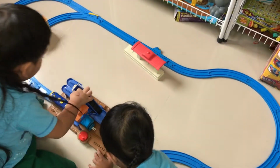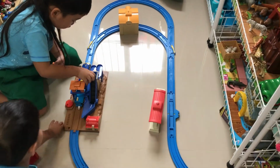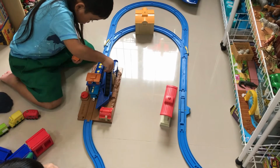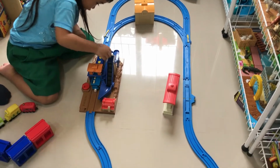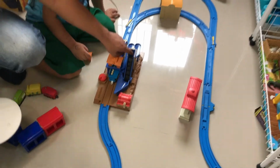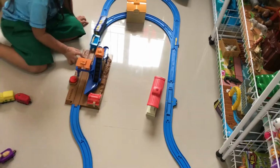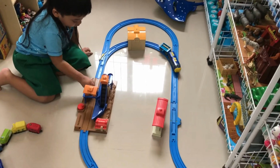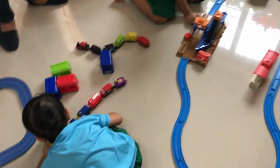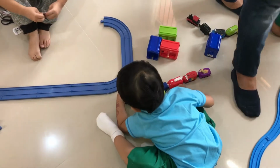Hey, what happened? Troubleshoot the problem, Milan. Go, go, go. Hey, go, go, go. There's another one. It's fine. You can get that one later. Oh, there you go, Milan. Hey, this is the good truck. Yes.